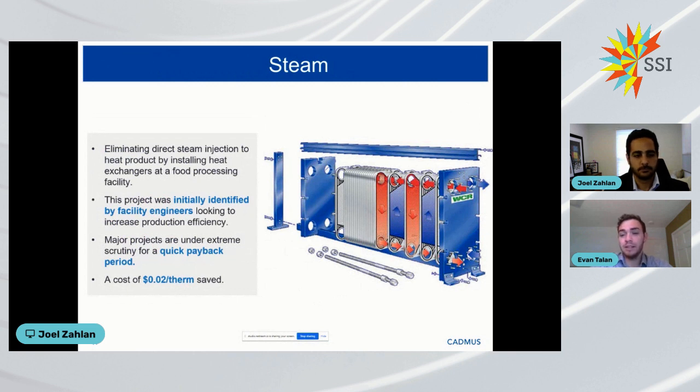This project was actually originally identified by a facility engineer, and they're very keen on reducing the amount of waste heat that's just left to escape to the atmosphere at this facility because it's money out of their pocket. And these projects, these big ones that stop production, are under extreme scrutiny for a quick payback at this facility. It's a really large facility. It's a really large player in their industry. So a quick payback is definitely something that they require, needs to make up for the reduction in throughput. And this resulted in a cost of around 2 cents per therm saved over the lifetime, which is, again, significant.